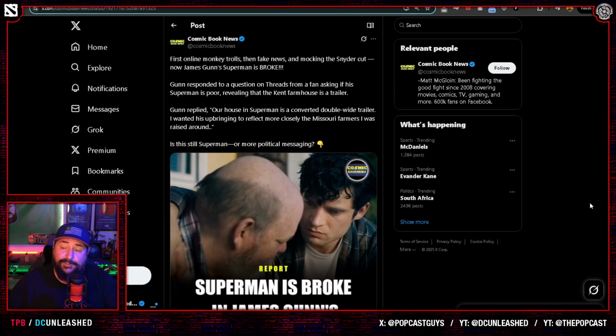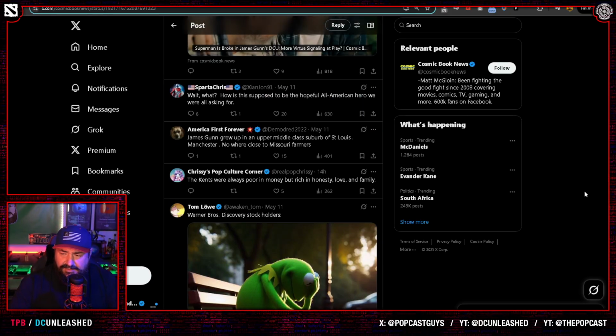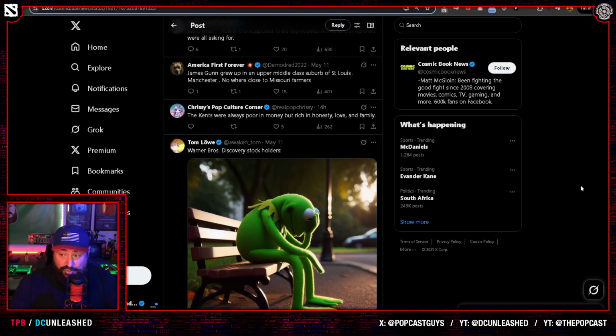This is from Cosmic Book News on Twitter, or X. The account says, "First online monkey trolls, then fake news, and mocking the Snyder Cut. Now James Gunn's Superman is broke?" Gunn responded to a question on Threads from a fan asking if his Superman was poor, revealing that the Kent farmhouse is a trailer. Here's some of the comments from this. "Wait, what? How is this supposed to be a hopeful all-American hero we were all asking for? James Gunn grew up in an upper middle-class suburb of St. Louis, Manchester, nowhere near Missouri farms."